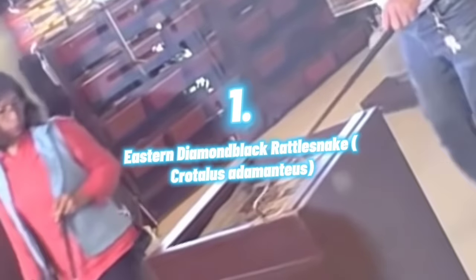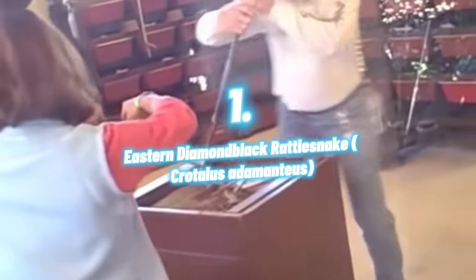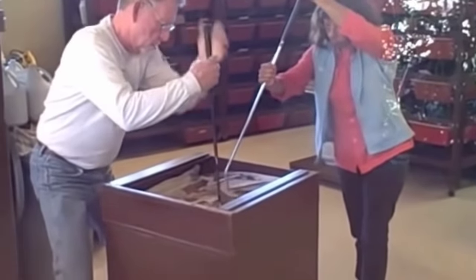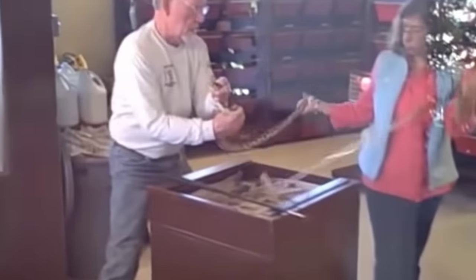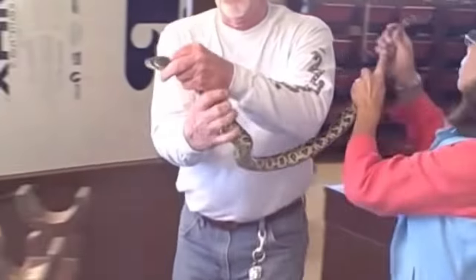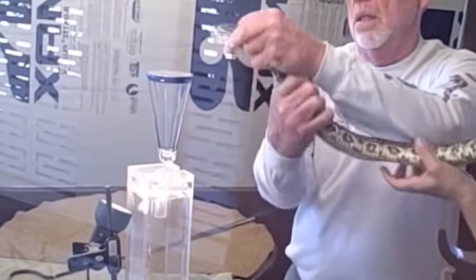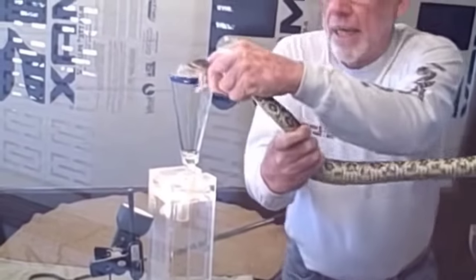One, Eastern Diamondback Rattlesnake, Crotalus adamanteus. This is the largest venomous snake species native to North America, found primarily in the southeastern United States, recognizable by its large size, prominent diamond-shaped markings along its back, and thick body. This species can grow up to 8 feet in length. It possesses long, hollow fangs capable of delivering a potent hemotoxic venom, which can cause severe pain, tissue damage, and even death if left untreated.